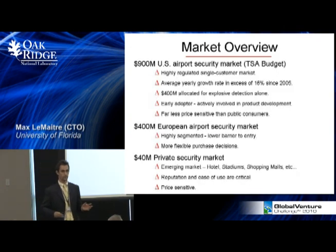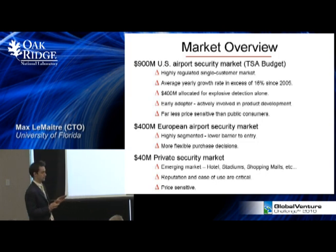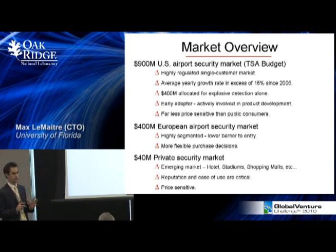Market overview. Now, this is a 3-tiered market, the largest of which is the US market. Now, this is a single customer, highly regulated market, completely controlled and funded through TSA's budget. Now, TSA is actively involved in the development of these new products. They have a very rigorous certification standard, but as a reward for putting up with that, they're much less price sensitive than some of the other customers that we can go after.